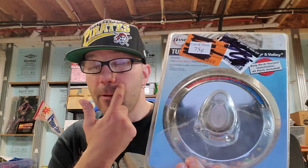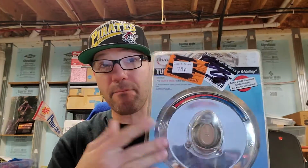So this I thought was really cool. It was only 75 cents. This is for like a bathtub. I think this is for a tub. This is something that somebody would probably really be looking for. I think I see some scratches on the plastic. Yeah, because you can't open this. It's not opened.